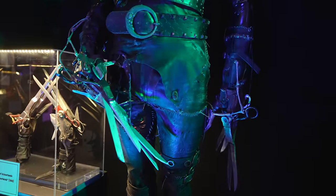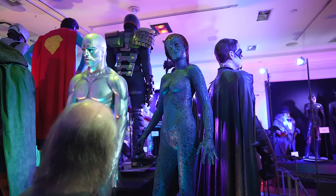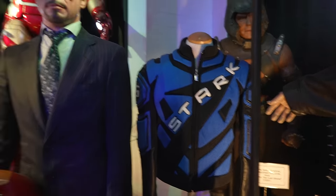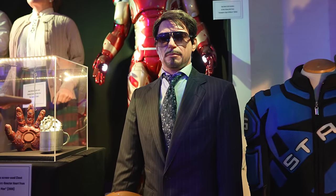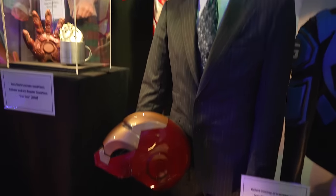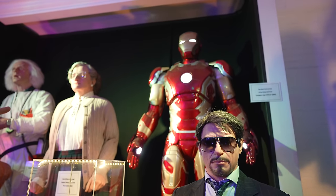The naked woman behind you is Rebecca Romijn. That's from X-Men, and that's her as Mystique. And then over here, this is the costume that Robert Downey Jr. gets kidnapped in, in Iron Man 1. Behind it is an Iron Man statue that's in the background for Avengers Age of Ultron.